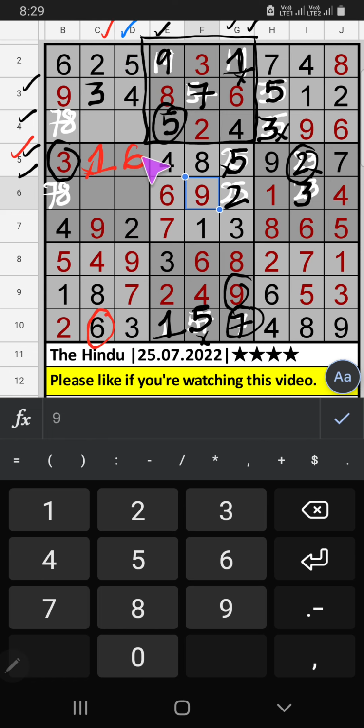Column D, 2 numbers are remaining, 1 and 8. 4th grade, we already have 1. So 1 can't come in the cell, 1 is confirmed here. Then 8 is here. 6th row, we have 8. So 8 can't come in the cell, 8 is confirmed here. Then 7 is here. Column C, 2 numbers are remaining, 5 and 7. 4th row, we already have 5. So 5 can't come in the cell, 5 is confirmed here. Then 7 is here.